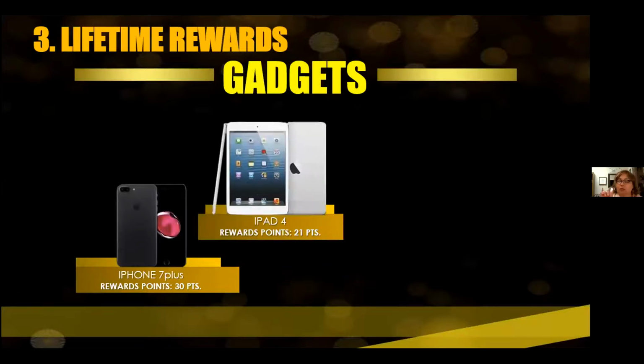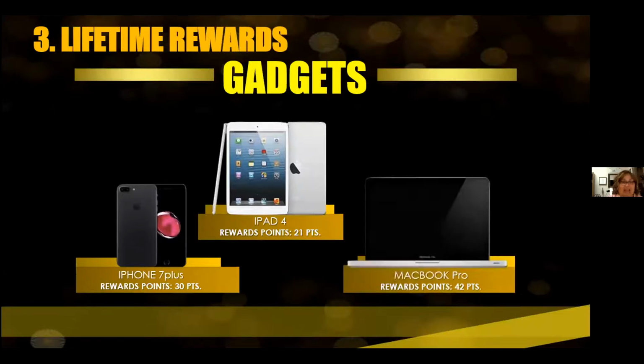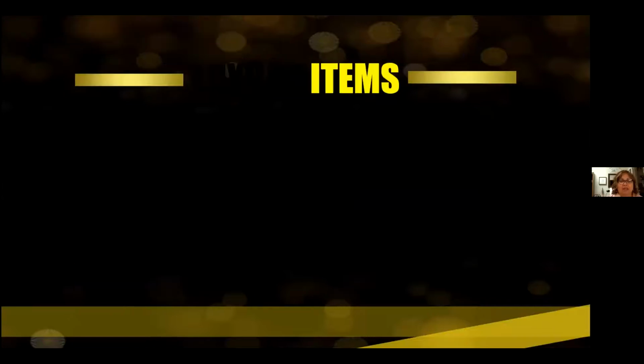Remember, the points that you accumulate after you achieve your goals, you can actually keep them for life or exchange them for gadgets. Because if you are in technology, you've got to have the right resources and tools in order to succeed. Uno has thought about that for you. Isn't that amazing? Now look at this.